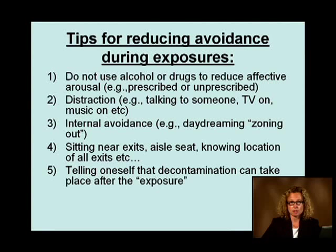The following are some potential avoidance strategies that patients often use that ultimately reduce the effectiveness of their exposures. Patients will use alcohol and drugs, both prescribed and unprescribed, to reduce discomfort and affective arousal. Patients will also use all kinds of distraction like talking with someone or listening to music to reduce discomfort. Distraction also helps patients get through their discomfort, but research has demonstrated that tolerating the discomfort without any form of avoidance ultimately leads to better treatment outcome. Patients also engage in internal avoidance, such as daydreaming or zoning out.